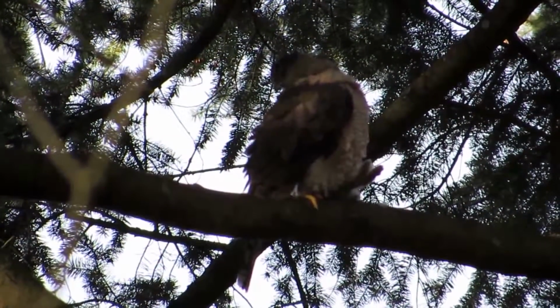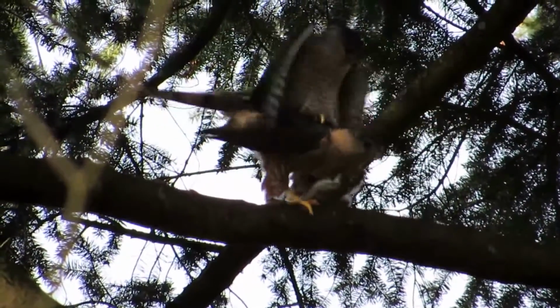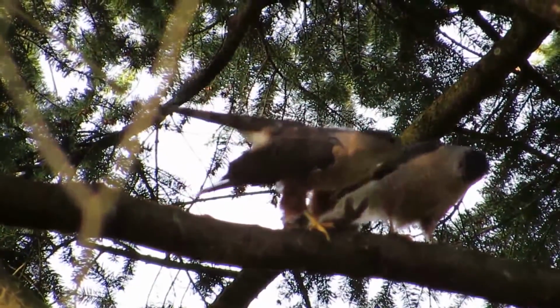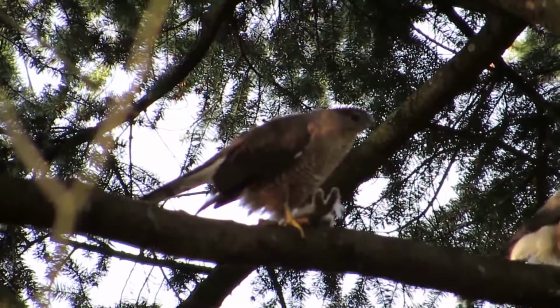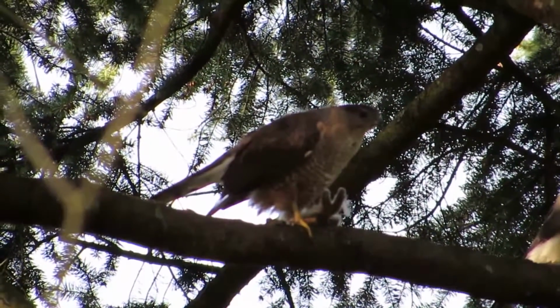There he goes for another stick, I think. Oh, they're going to mate. Look at that, would you? Two Cooper's hawks mating. Oh yeah, we got that. Isn't that wonderful? He hauled about two sticks in there and then they made it in the tree. That's the Cooper's hawk ritual.